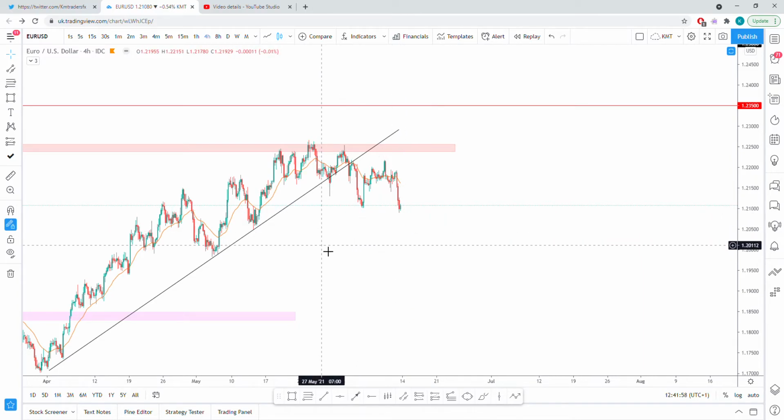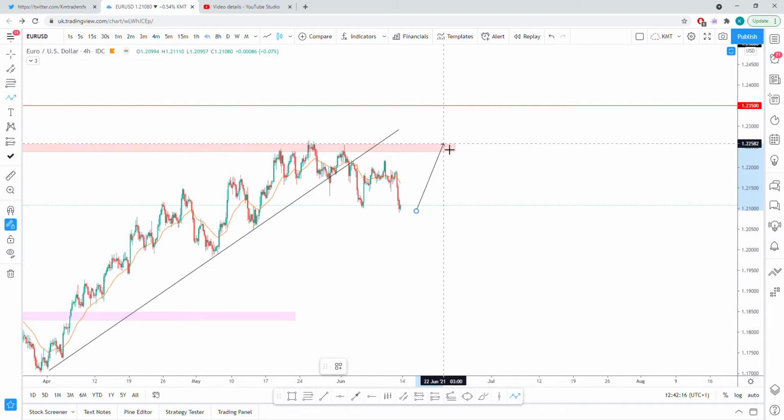What I'm looking at is on the higher time frame bias. If we can actually break this level towards the upside, so 1.21, if we start to reject this level, what we could potentially start to see is price to push higher once more, and that's just one option that I am considering.